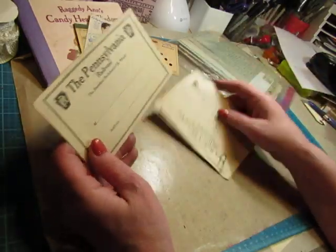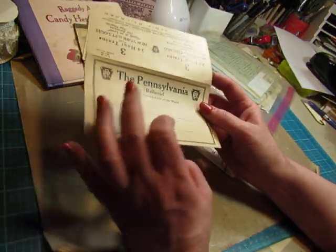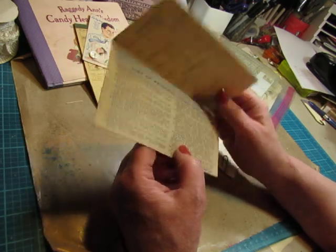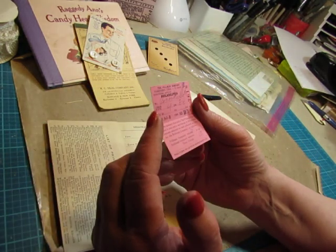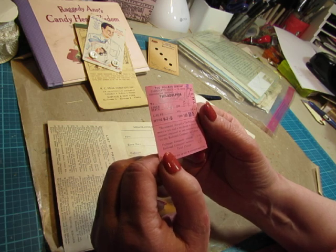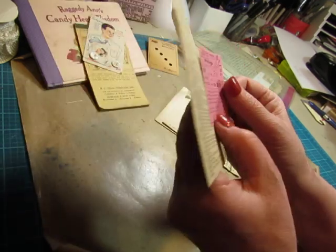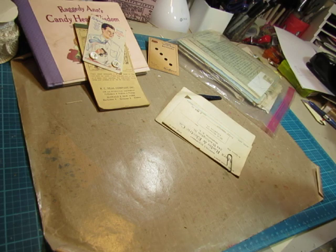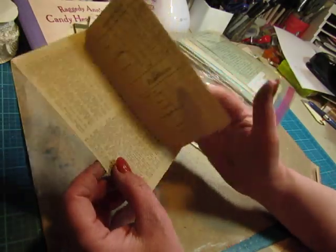I picked up 2 miscellaneous ephemera pieces, and he probably charged me $1 each. But this is a Pennsylvania Railroad envelope, list of principal ticket offices. So this must be a ticket envelope, which I think is really, really cool. Oh, there's a ticket in there. The Pullman Company passenger's check to identify accommodations purchased, Philadelphia to Brookville, Pennsylvania. I don't see any dates. $19.30. That's a bright pink for $19.30, isn't it? I didn't know that ticket was in there.